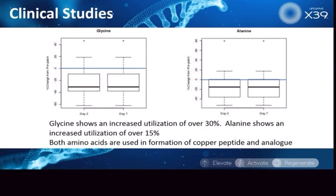So people would expect their first day to first week of having about a 30 to 40% increase in their levels of copper peptide, which is quite significant. Now, there's also an analog of copper peptide that uses alanine, and this is why some people show an improvement in hair growth. Alanine peptide, or AHK, is linked to hair growth.